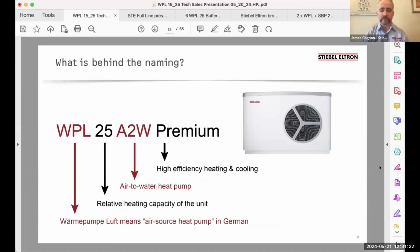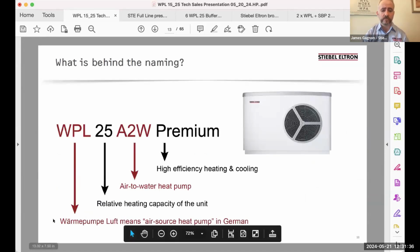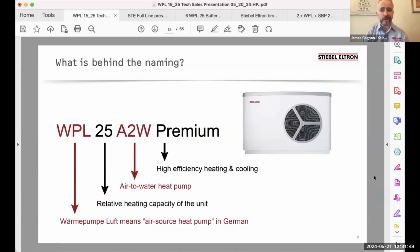WPL, why do we call it that? The Germans sometimes have funny names for things. This one's very straightforward. WPL literally translates to Wärmepumpe Luft, which is German for air source heat pump. The premium version is both a heating and a cooling unit, and our outdoor units come with a backup resistance heating element, standard in all of our units.